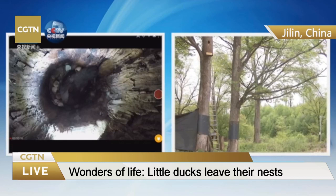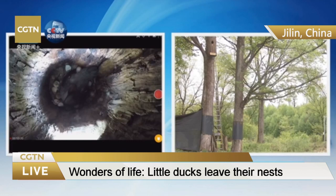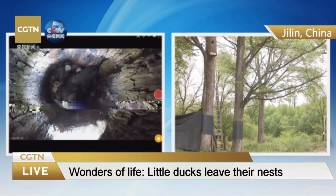Sometimes the hatching will last for a whole day. From our observation, the mother bird has to stay in the nest for a day and a night. After 20 days, after hatching, the male merganser will leave.